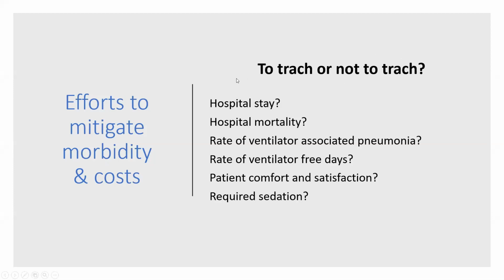Some of the things we're going to talk about: does tracheostomy change hospital stay? Does it change mortality? Does it change the rate of ventilator-associated pneumonias or how many days you're off the ventilator? What's the patient comfort and satisfaction when it comes to the ventilator? And what's the required degree of sedation?